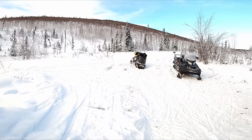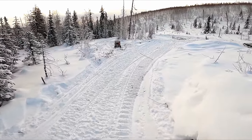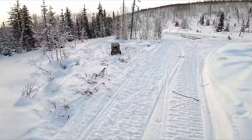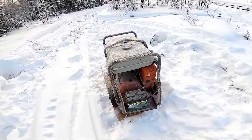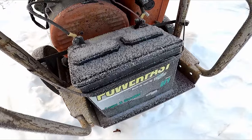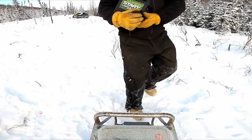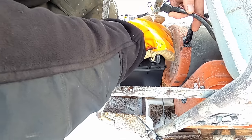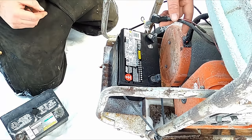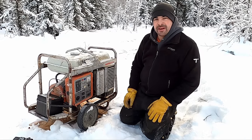All right, our next mission is put this new battery in our generator and replace the battery that's dead and frozen. Should only take a second. All right, new batteries in. Will it start?